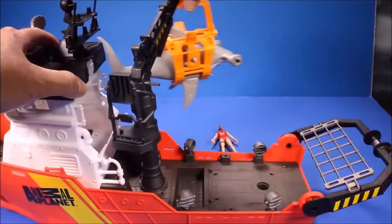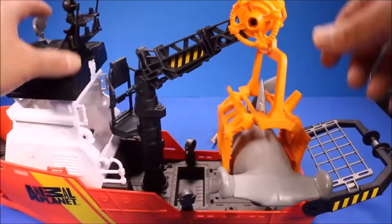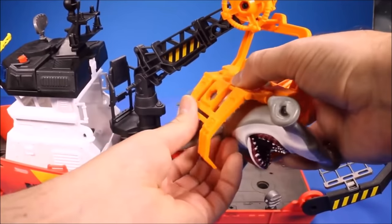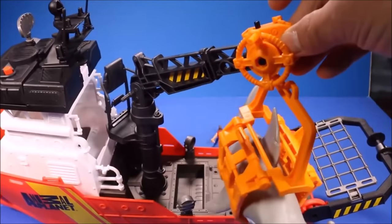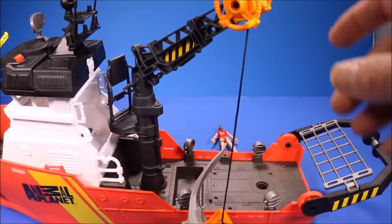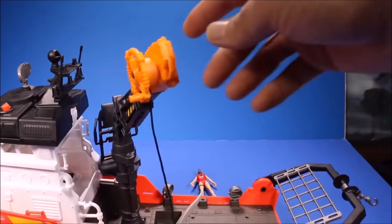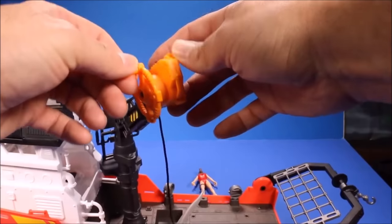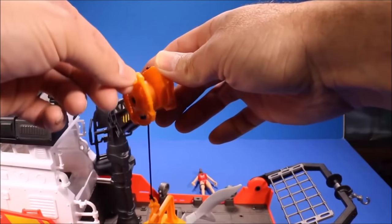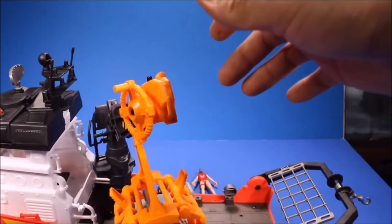The crane does rotate all the way to the different ends of the ship. So that's really cool. Then you simply go ahead and release it. The other cool thing is it is an actual working crane. So if you push the button up here, the crane will lower. And then when it winds up, it winds up inside. It doesn't wind up on the exterior. So that's nice because it makes it less easy to break and get all tangled up. So, like I said, real working winch there.